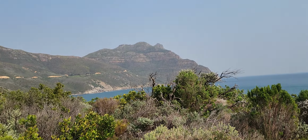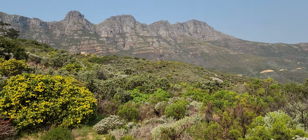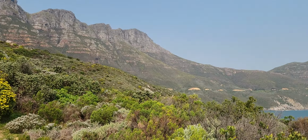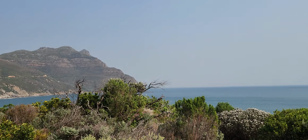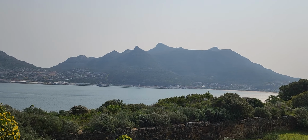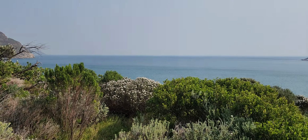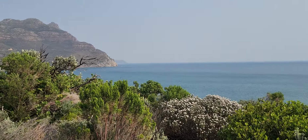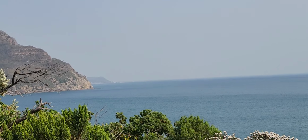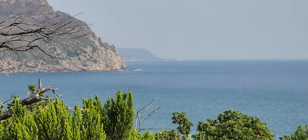Well, anyways, that's Chapman's Peak in the distance. Chapman's Peak Drive. It's a very scenic drive. It takes you towards a village called Noordhoek, and it takes you south all the way towards Cape Point. In fact, if you zoom in, you will see in the far distance a little village called Kommetjie.